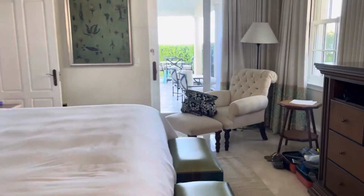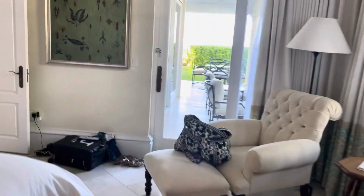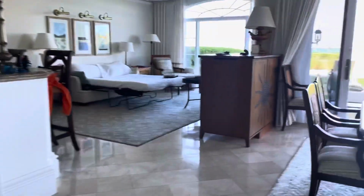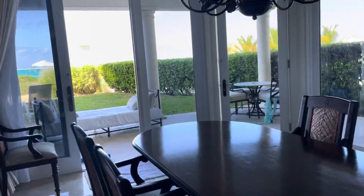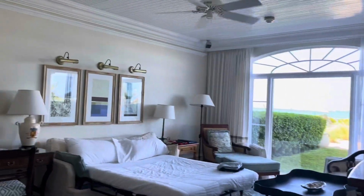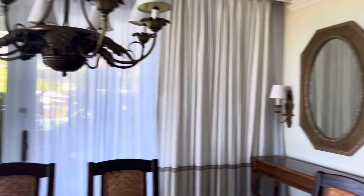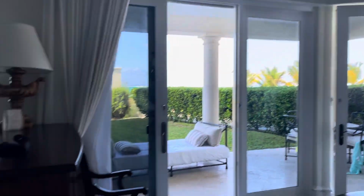So that's the review of room 5101, one of the more newly renovated units out here. They are owned condos, but we reserved it through the hotel, and that includes a complimentary breakfast. And it is a really great unit, super spacious. So if you're coming out here as a family of 4, you'll have more than enough room.